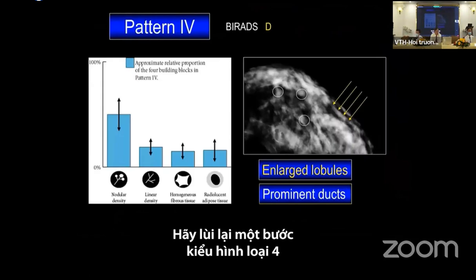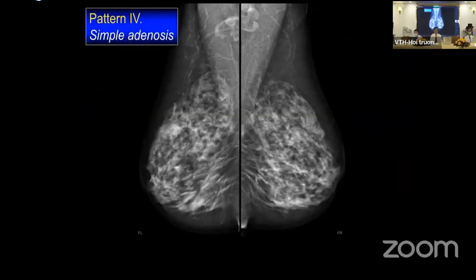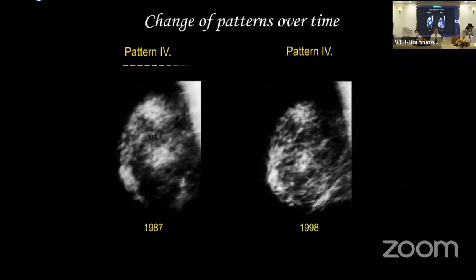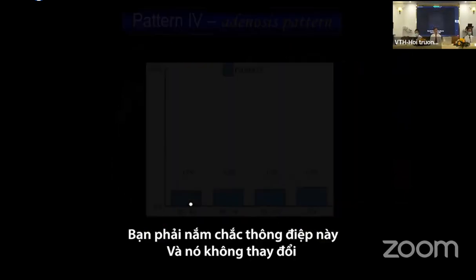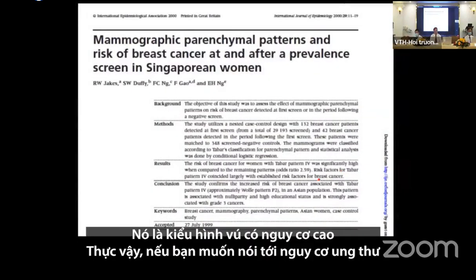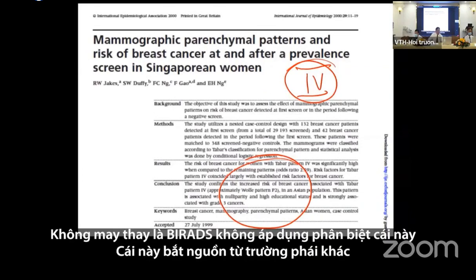Let's take one step back. Pattern 4. Bad enough. You know now what pattern 4 is. It's actually a harmonious pattern. So you have to spend a little bit more time to view it side by side, step by step. You got this information as well. And it doesn't change. It's a high-risk pattern. Actually, if you really want to talk about risk, this is the only pattern that is high risk. Not the 5, not the 1. Unfortunately, BI-RADS does not distinguish this one from the others.